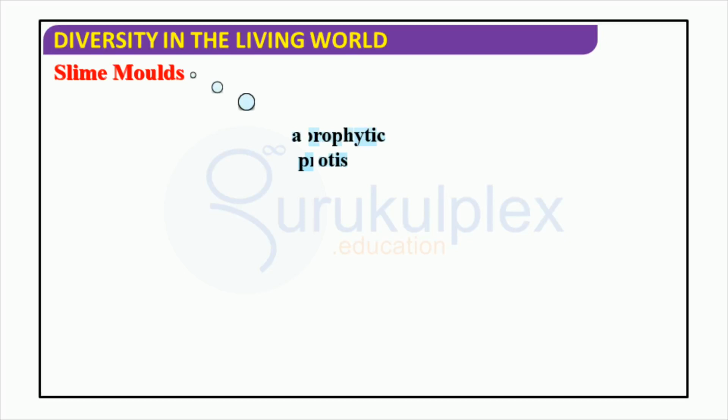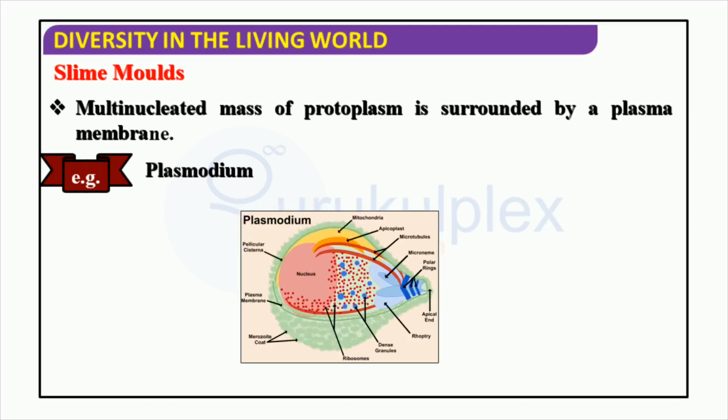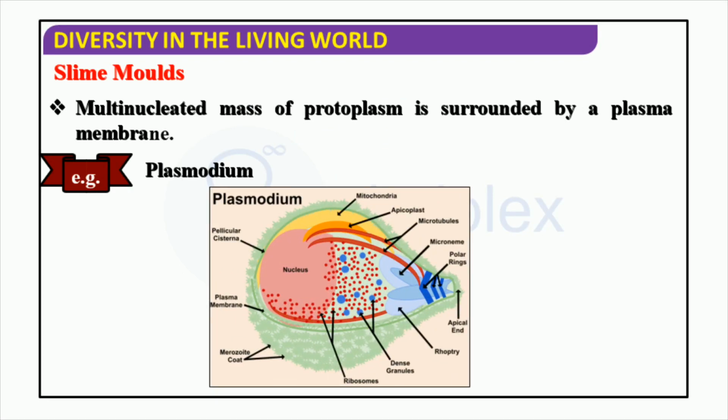Slime molds are a unique type of protist, placed in a separate biological classification. Consisting of individual cells with multiple nuclei, surrounded by a plasma membrane, these organisms are saprophytic protists, living off of dead organic matter found on the forest floor. One type of slime mold, the plasmodium, can exist in both single-cell and massive multicellular forms. To get a better understanding of these interesting organisms, take a look at the picture presented.